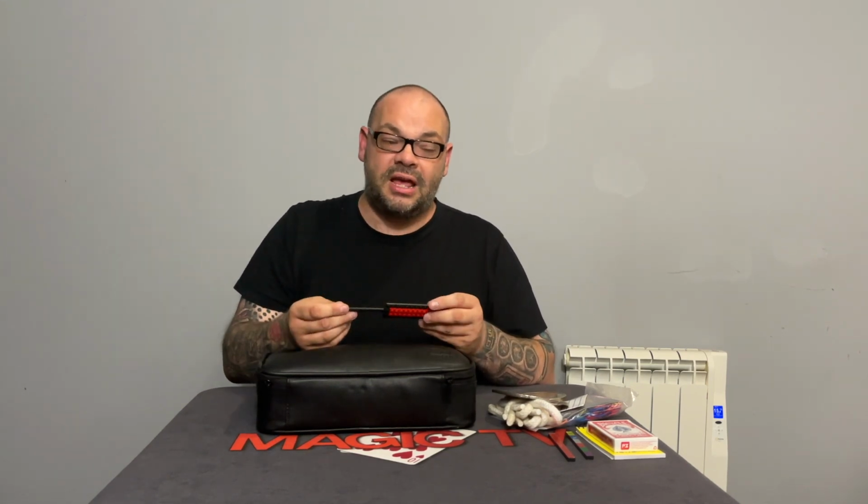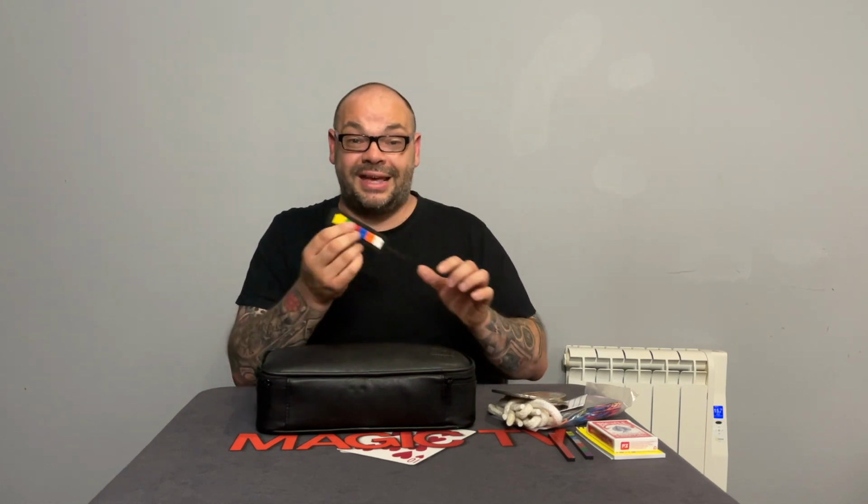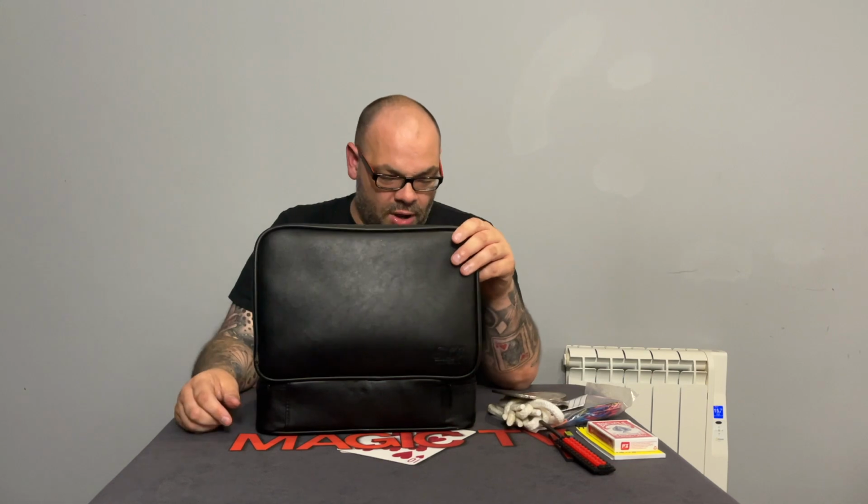You know, these pop off, and the whole idea is they put them in on any order, and then you show that you've predicted exactly what they would choose, and then you go one step further and they pick a colour, and obviously everything changes to match that colour. That's great. And again, this and this take up no pocket space. What's not to love? Right, what else have we got in here?